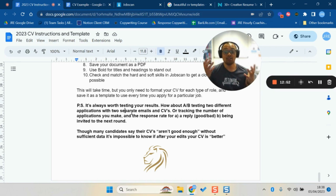So that's how to write a great CV. It couldn't be simpler than that. Everything else is in your instructions and template.